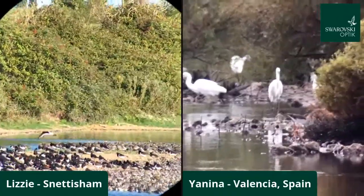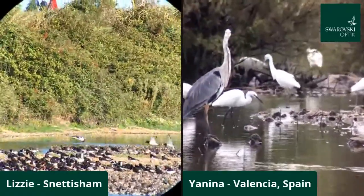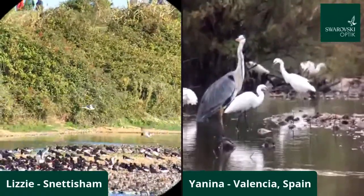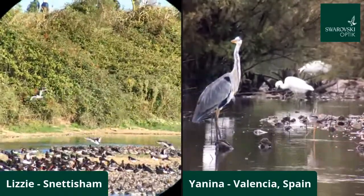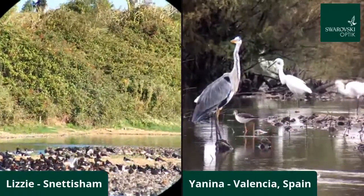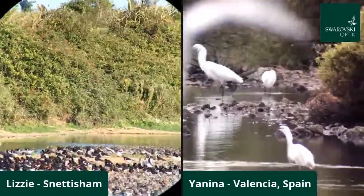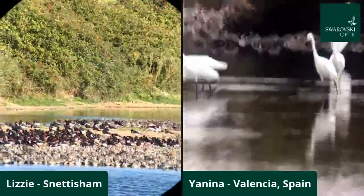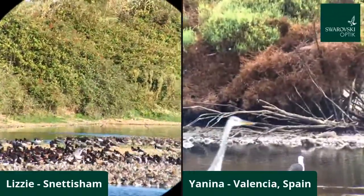Yeah, there's a few black-winged stilt, little egret, grey herons. Unbelievable. It was raining pretty hard just a few minutes ago, something that didn't happen for 2 months here in Valencia. So most of the birds have shelter, but I'm pretty confident some of the good ones will come out very soon.